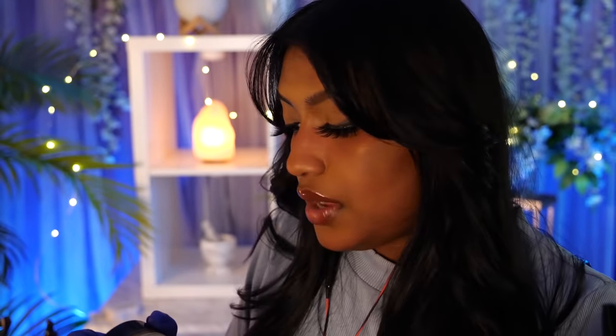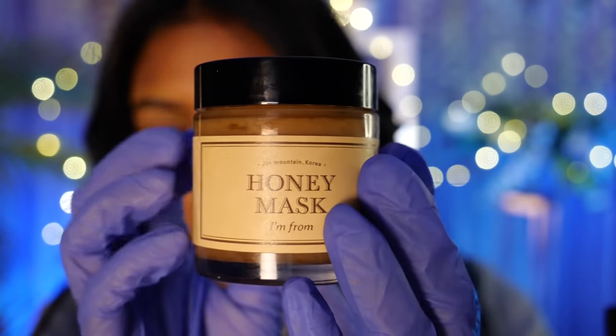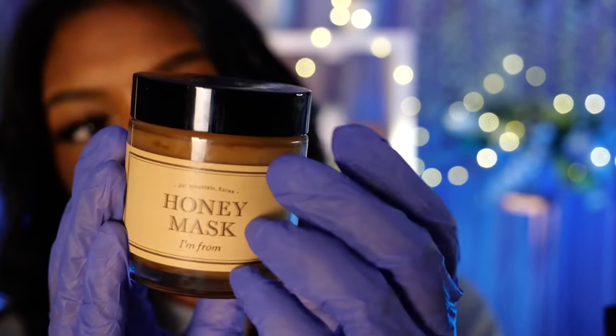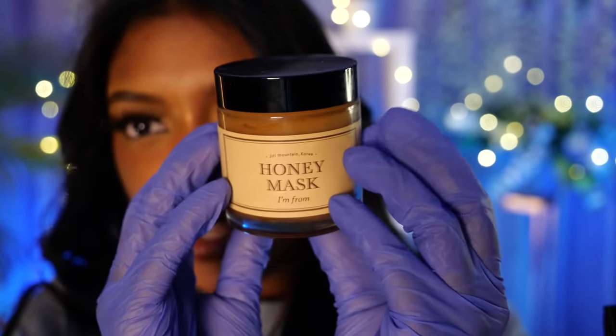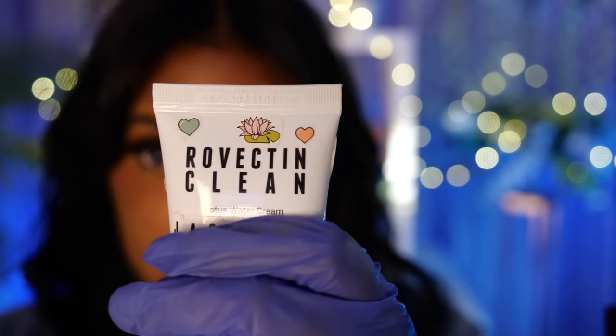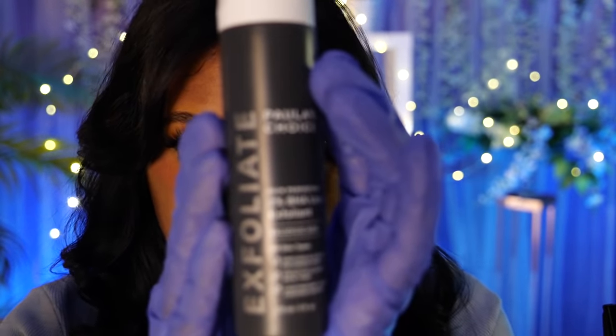I would highly recommend this one. It is liquid exfoliant. It is 2% BHA.